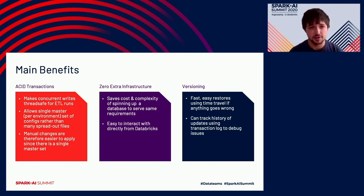The other point then is versioning. Again, we hope that things don't mess up, but if they ever do, it's super easy to just use time travel on Delta Lake and revert back to an old version if something does go wrong, rather than, again, using the example of many files dotted around where you're overwriting those files over time because you can't merge as such. That's a lot harder to roll back on. So that's a really useful benefit.